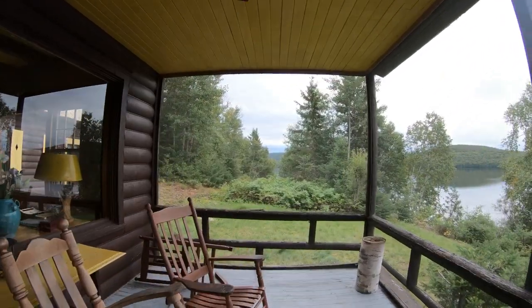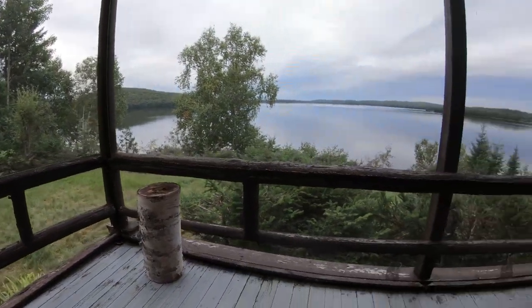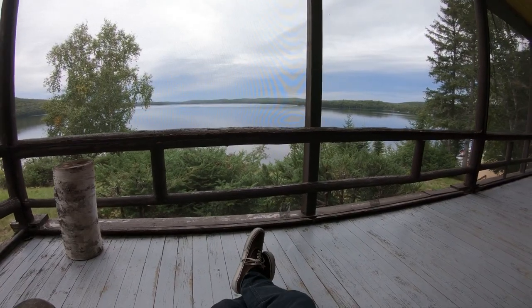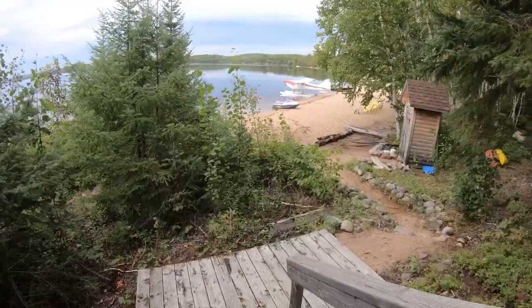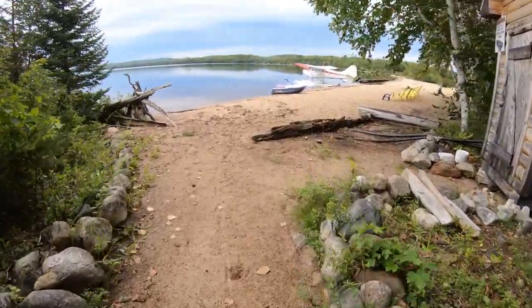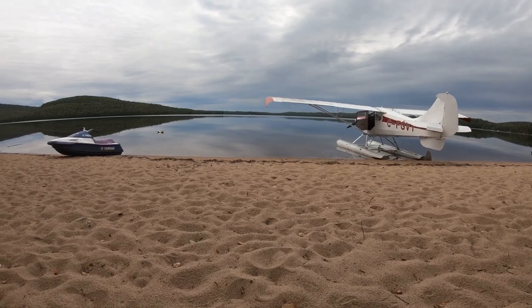Best seat in the house is this rocking chair. Doesn't get much better than this. Could be sunnier, but it's still a beautiful view.